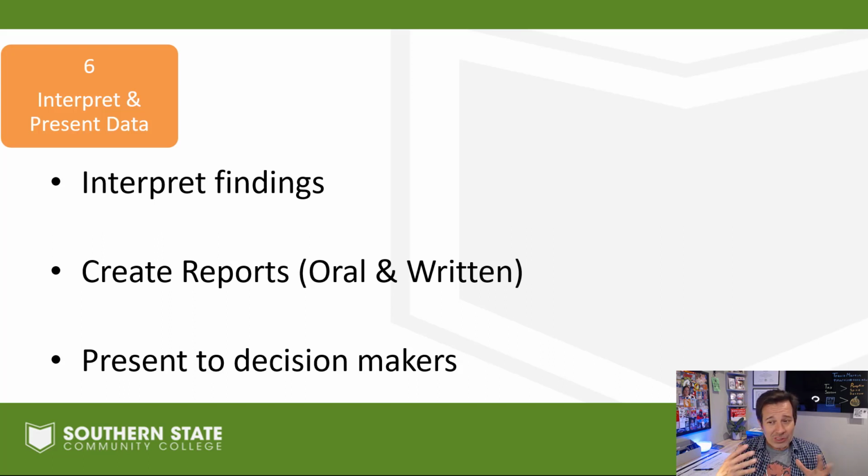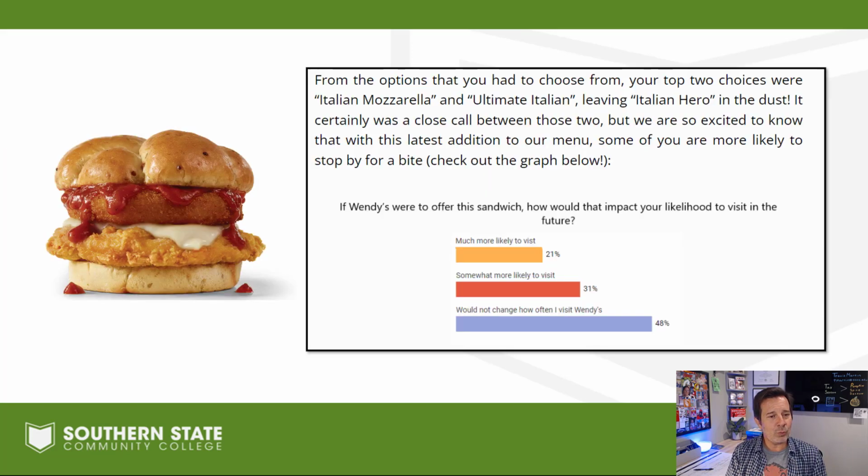And so to show you again how maybe that data gets interpreted, going back to Wendy's here, a while back they had a mozzarella Italian chicken sandwich. It was actually pretty good. It had a garlic knot bun, a big old honkin' fried mozzarella, not really a stick, it was like a fried mozzarella patty, and then your chicken down there and some tomato sauce on it. It was pretty good. But again, that was another thing they tested out to Wendy's advisory committee, surveys sent out to kind of get people's feedback on it.